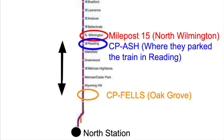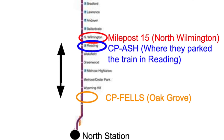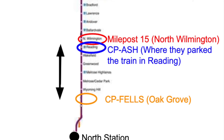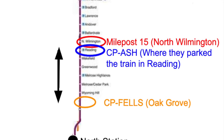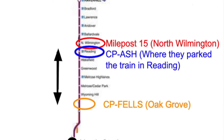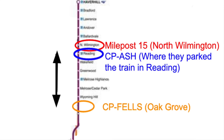The MBTA had an order for rails to be placed between CP Fells, just east of Oak Grove, and Milepost 15 in North Wilmington. This rail train began dropping rails the week of September 5th, 2021, and a second rail train arrived not long after.